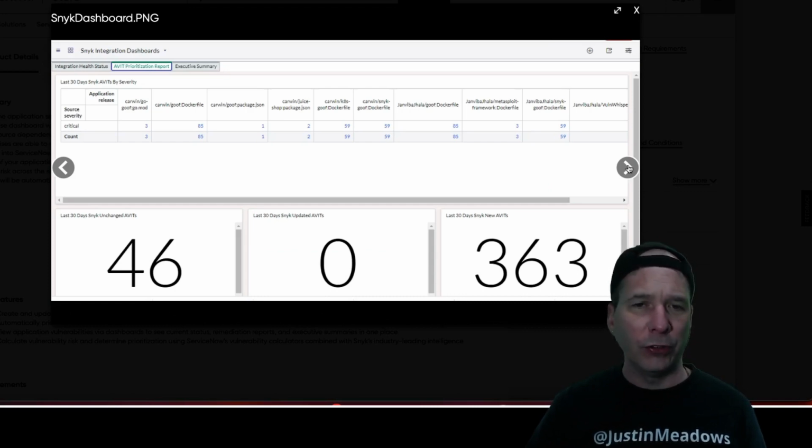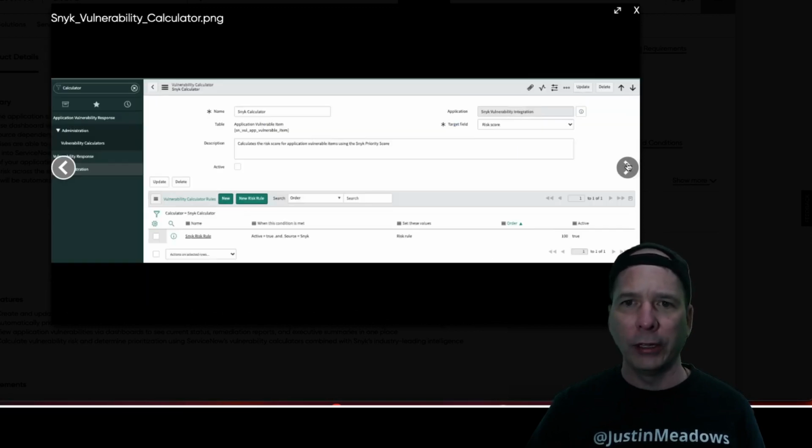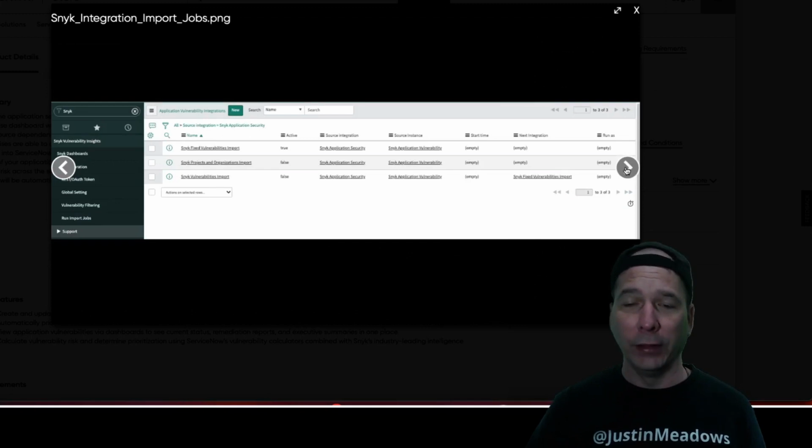So this is specific to the Snyk dashboard, it looks like. There is a vulnerability calculator. So for Snyk, and it's using a Snyk risk rule. Looking at the source is Snyk. I hope I'm saying that word right. And there are some integrations: fixed vulnerabilities import, project and organizations import, and a vulnerabilities import.